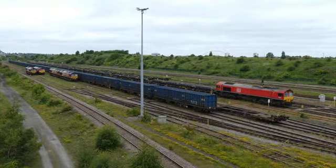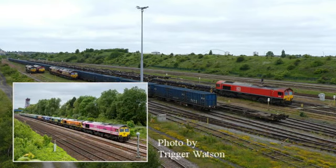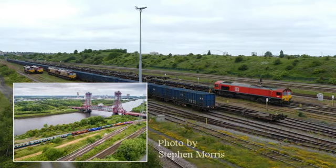Five Class 66s had originated in Doncaster, with three of them hitching a ride to work the following week's Bowlby trains. Waiting in Tees Yard were a number of other Class 66s.